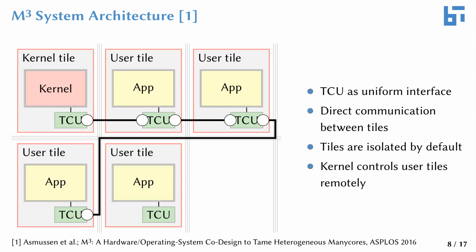In terms of the software, or the operating system to be precise, it works like that. We have the kernel running on a dedicated kernel tile here. It's not as in many other operating systems, where the kernel is running everywhere on all cores in the system. In this case, it's just running on this one core, on this one kernel tile, as we call it. And the applications are running on the user tiles, the remaining tiles in the system. And the kernel tile is remotely controlling these user tiles where the applications are running.